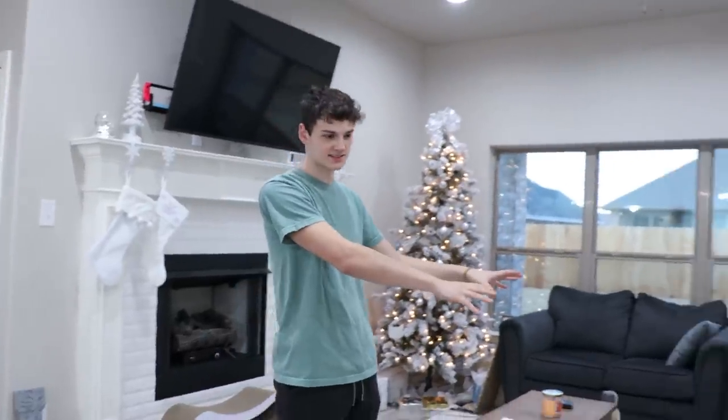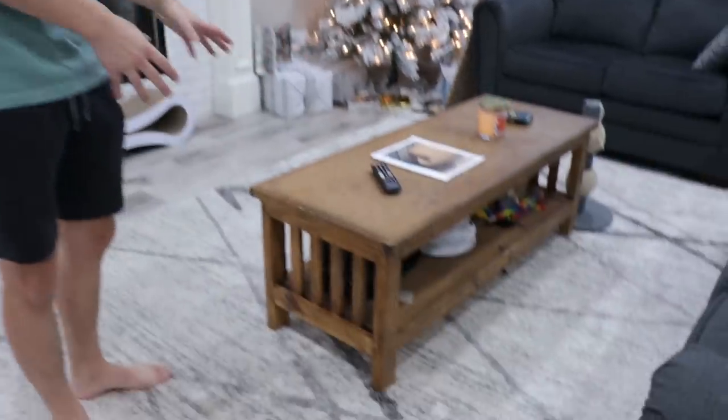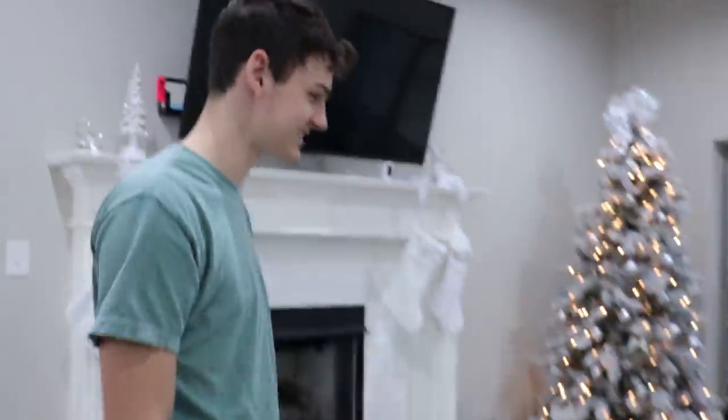So we actually had this furniture, this one and this one. We had that in our old apartment. We actually got this coffee table for free. A person at my mom's work was like, hey, we're giving this away, and she's like, I'll take it. She gave it to us.